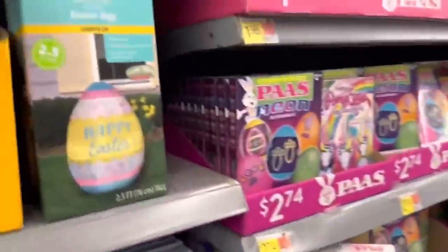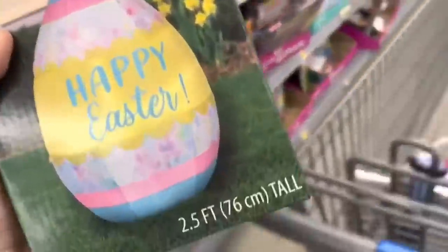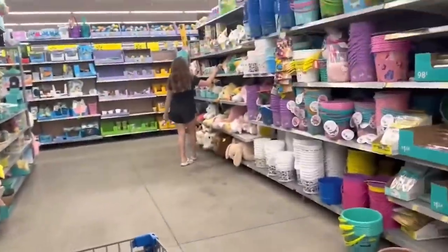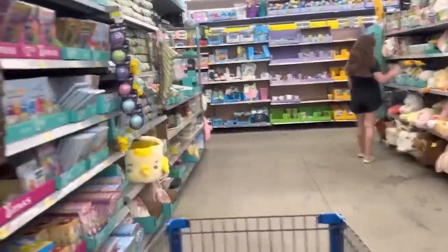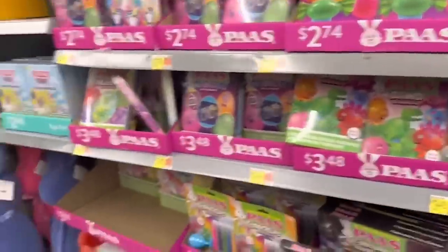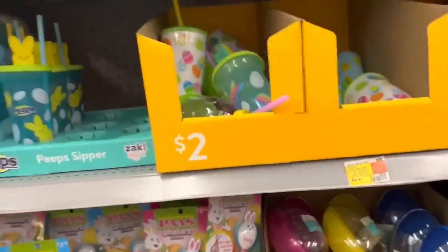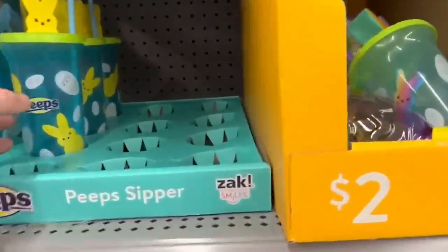Oh, wait. Here's an inflatable Easter egg. I found one inflatable thing. A bunny wireless speaker. What? A bunny wireless speaker. Oh, looking for our Easter eggs. They got a lot of Easter egg stuff, too. I wish they had more, like, inflatable things. We don't really have any. A Peeps cup. That's cute.